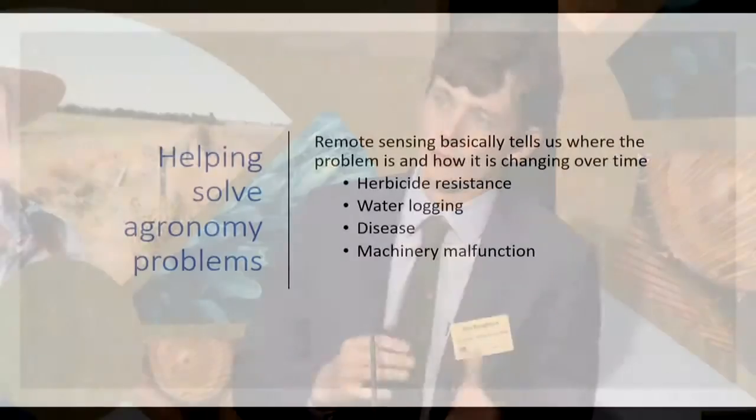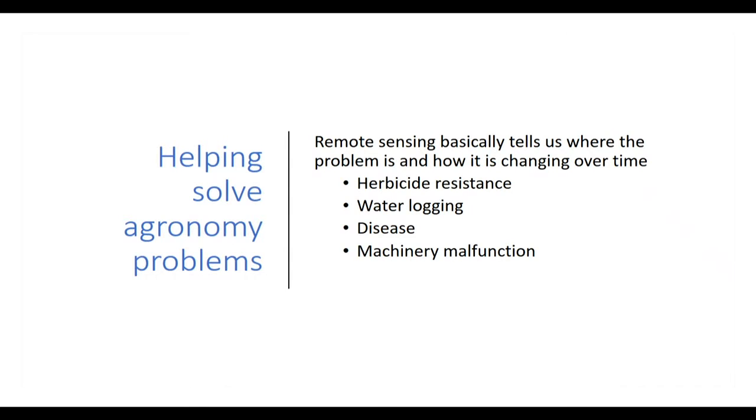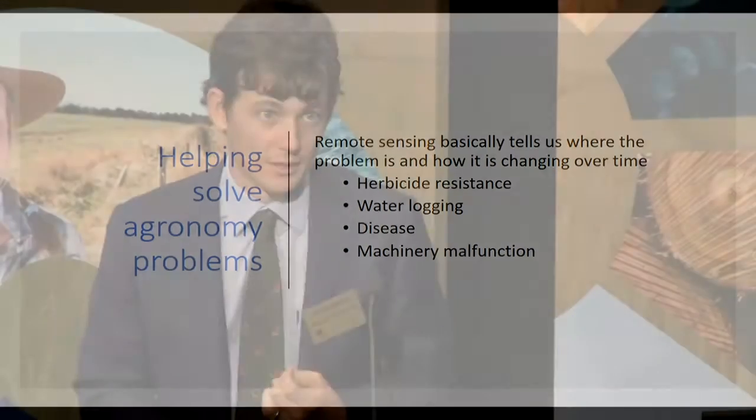So I suppose there's two parts to how roughly we put satellite imagery to work. One is to help solve problems that exist, and the other one is to try and be more productive. You think they sort of sound the same and overlap a bit, but I'll show you what I mean. We've got a series of problems on our farm in our area, and a big one is herbicide resistance. Waterlogging, like I just showed you, the last couple of years we've experienced waterlogging in our chickpeas and disease as well. And one thing that most farms have, and I see it a lot more now that I look at a lot more satellite imagery, is machinery malfunction and people making mistakes with chemicals and that sort of thing. It does create problems.